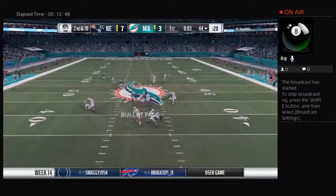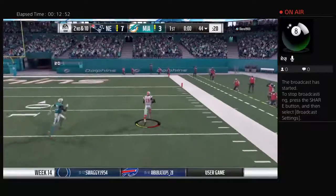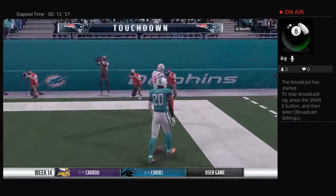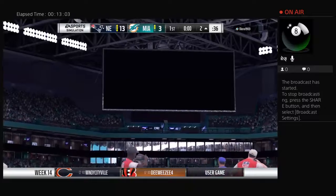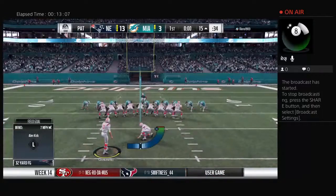Play action. Now it's Brady. To the right side, it's caught by Mitchell. And all the way in. Touchdown, New England. Malcolm Mitchell, his third touchdown now on the year. And the Patriots add 6 to their lead.